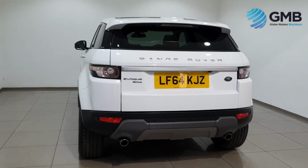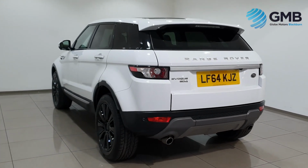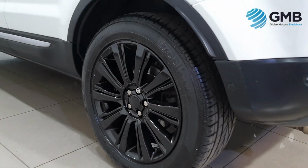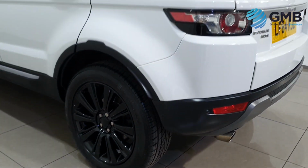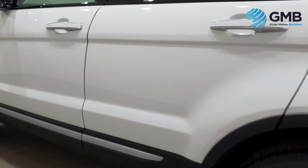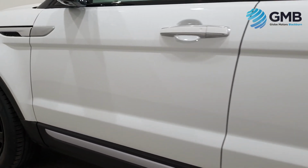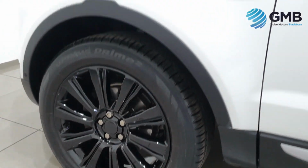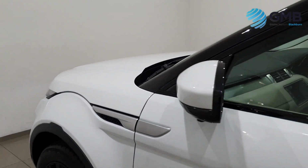It's because of these checks that we can guarantee that you will not find a better like-for-like vehicle than the one you're looking at right now. And to give you the absolute best peace of mind, we also include a nationwide parts and labour RSE warranty, as well as 12 months breakdown cover. Absolutely free of charge.